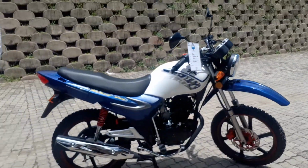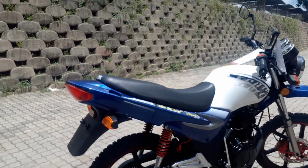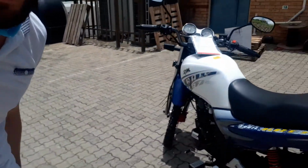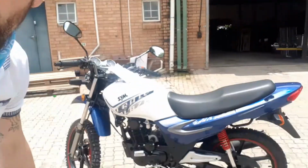There we go. That is the Sym Trail Blaze 200. It's a good looking bike. Well, not the best looking bike. It's really not the best looking bike out there, but it does the job. Let me tell you that this is very, very good quality. We've been selling them for quite some time.